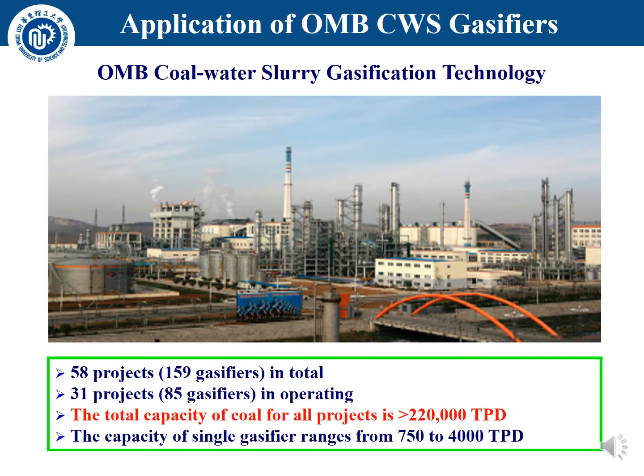The third part I want to share is the application of the OMB CWS slurry gasifiers. Since 2005, our first demonstration started up, as shown in this picture. The gasifier was in this frame right here. Until now, we have licensed 58 projects with 159 gasifiers in total, among which 31 projects and 85 gasifiers are operating.